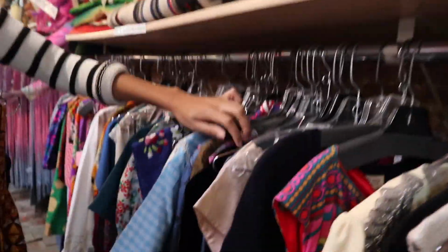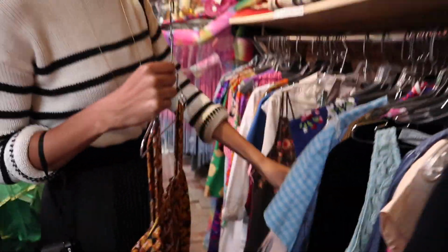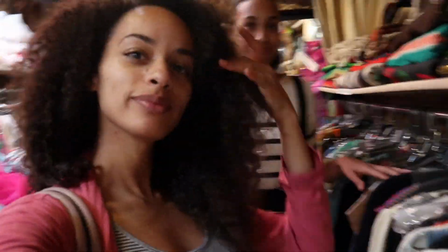But it's definitely a place that you don't want to miss out on. It has so much fun, funky style. All of the items in the store are hand-picked, and you can tell that everything in there is curated with lots of love. So definitely go check it out if you can.